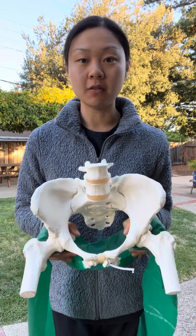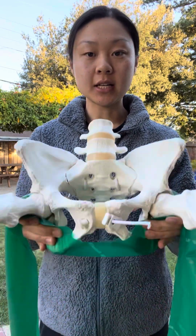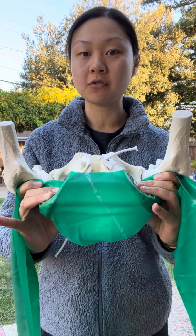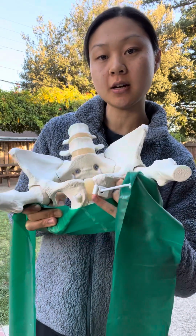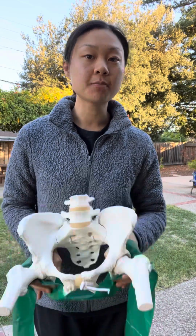Hi everyone! In this video, I'm going to talk about how you can help support your pelvic floor without doing Kegel exercises. So here I have my pelvic model, and this green TheraBand is going to demonstrate the pelvic floor muscles. So we can see here that the pelvic floor muscles span from your sits bone on the left to the one on the right, and then in the front, which is your pubic bone right here, and then in the back, also known as your tailbone. So your pelvic floor really spans the base of the pelvis.